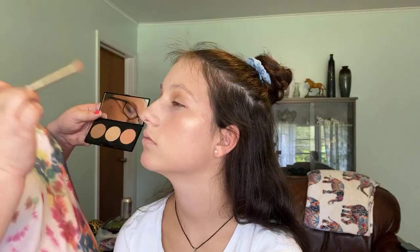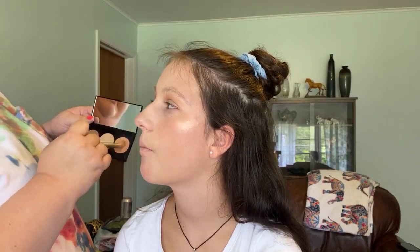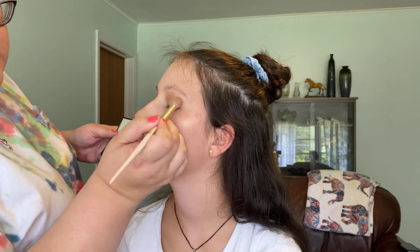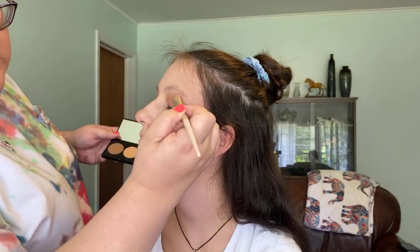Alright, so now I'm just going to go in with the same brush with our blush shade and tap into it. And I'm going to put it more on the outer corner right here. Then I'm going to switch brushes to a smaller brush shade.